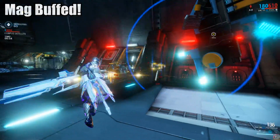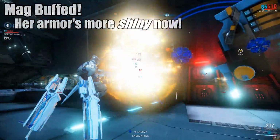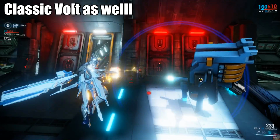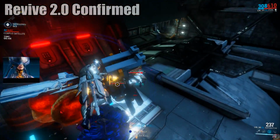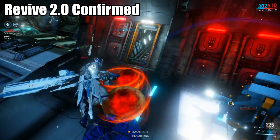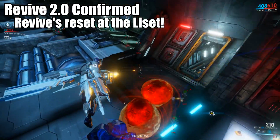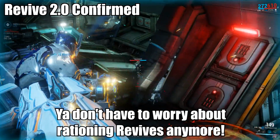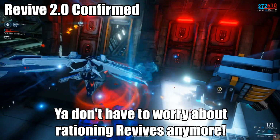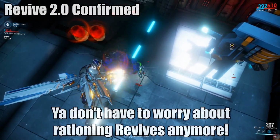Mag Prime has received the PBR treatment, so now she's all shiny and more customizable. Volt Prime already is, but Classic Volt isn't yet, so he's getting the treatment as well. No longer will you have 4 revives per Warframe per day. You'll still have 4 revives per mission, but once you're back on the Liset or Relay, they reset. This will definitely come in handy on public sortie missions. No longer will you have to bite your nails and wonder if your group is good enough to spend some of your revives on, or if you have to bail because someone died before the timer even started and you only got 1 more revive left to give.